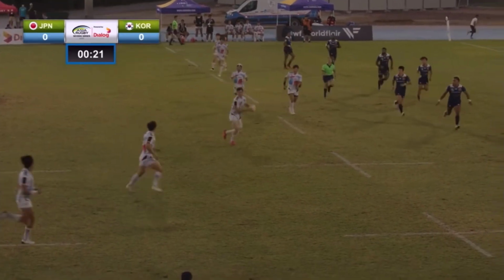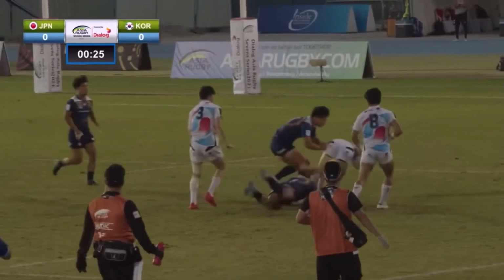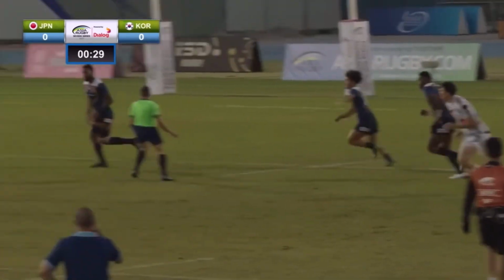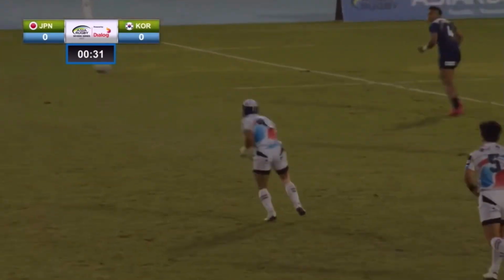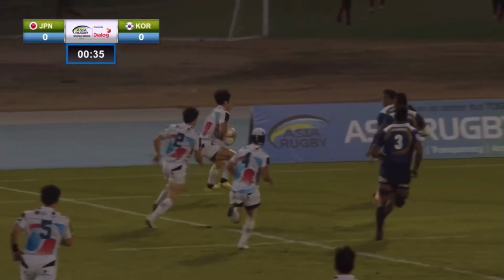They're going to line up out here, South Korea. Good tackle by Fauli. Now they're set up to the left. They go 2 passes out, 3. All the way to the winger.